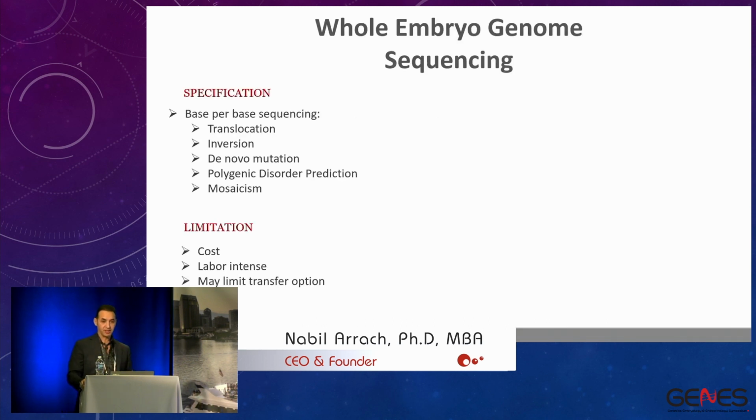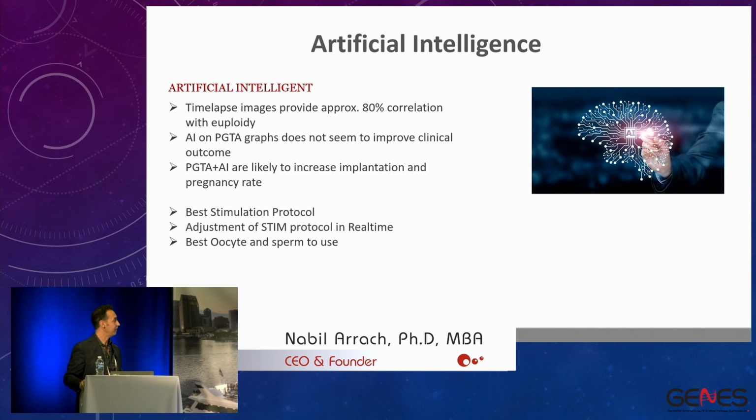Full genome sequencing, I'm not going to touch on this because we have a wonderful speaker, Dr. Santiago Munné, who's going to talk about it. I'm just going to say that there's an enormous amount of information you can extract out of the embryos. And obviously, artificial intelligence has reshaped the way we think and the way we look at data.